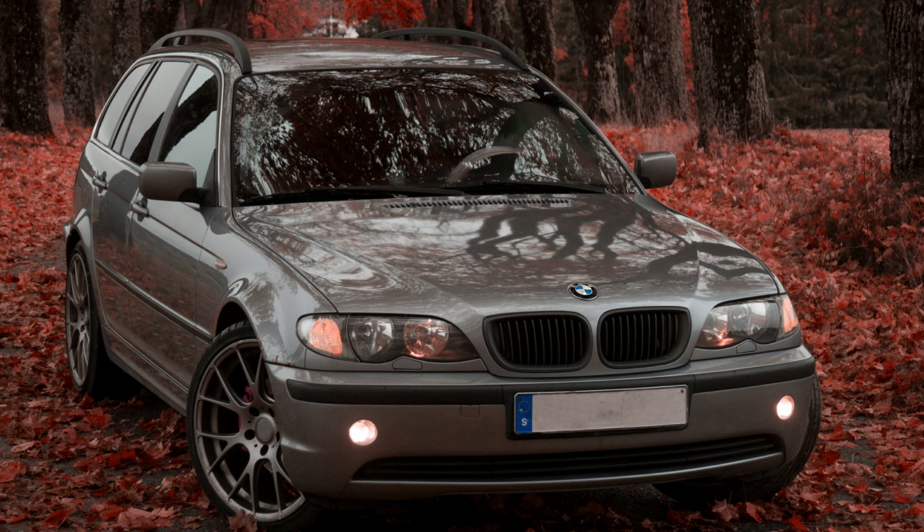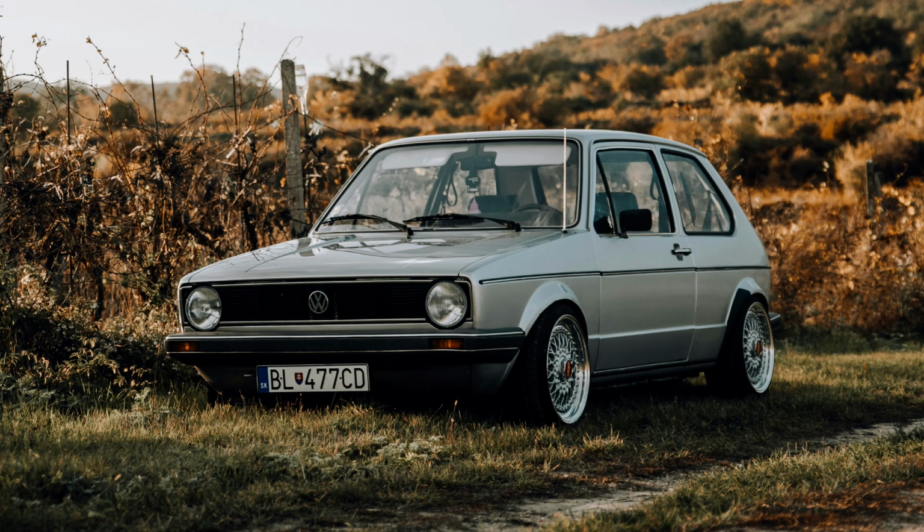There shouldn't be too many issues with rust, but make sure that you check the service history of all BMWs before buying, as those that aren't looked after likely won't look after your wallet either. Next up is the Volkswagen Golf, in particular the first and second generations. They're reliable, reasonably practical, and the GTI versions are great to drive and pretty quick for their age.